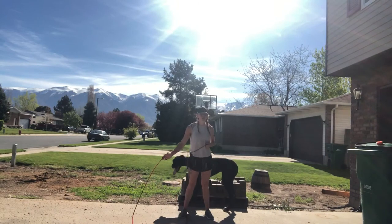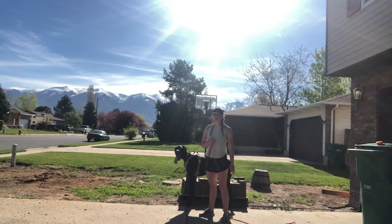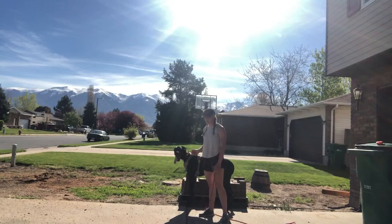I'm here with Reggie. She's a one-year-old Great Dane. She's going to be with me for the next week for our one-week boarding train. So we're going to go ahead and see what she can do for us today.